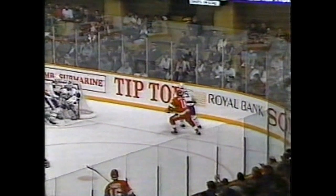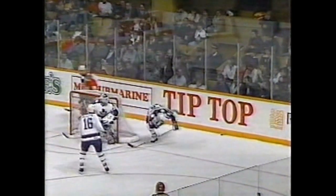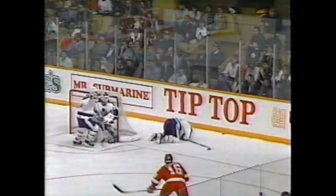We'd have to see it again. Ramage came in and tried to get a piece of McClellan as he was being taken out by another Leaf. I didn't see. It'll be 4:15 of the overtime. The first time around, I didn't see a stick come up at all, but I'm not sure that he got him with the stick higher. He may have got him with the butt end of his stick almost, like Ramage ran into it.